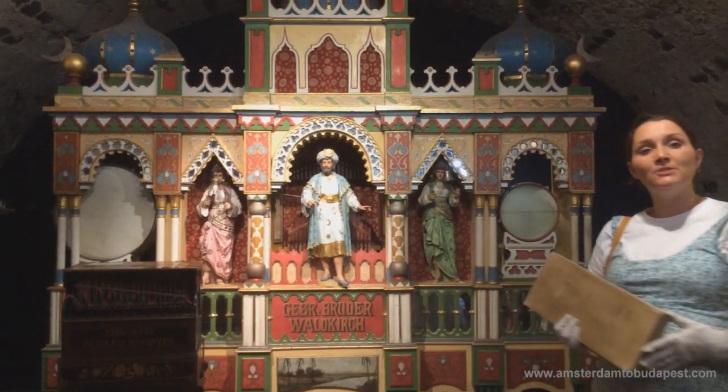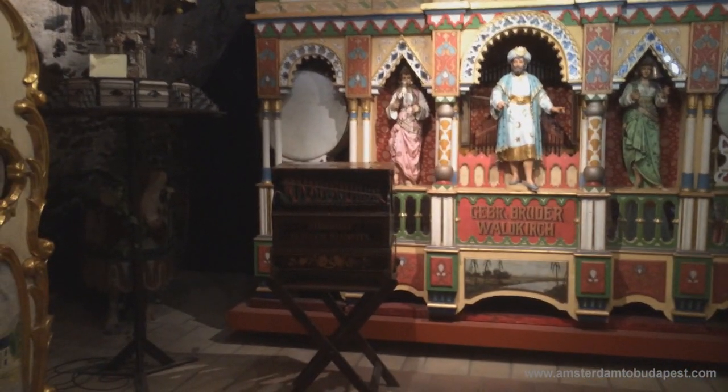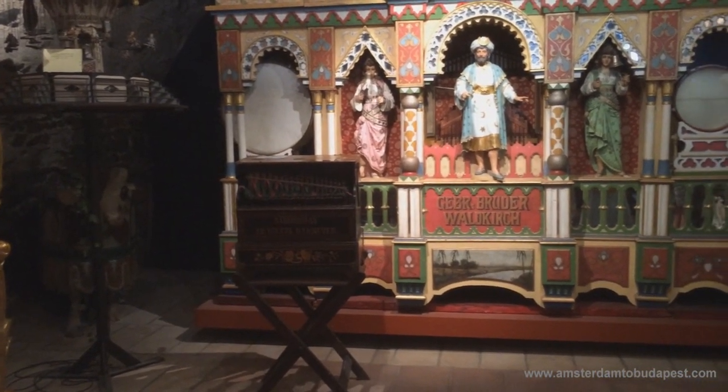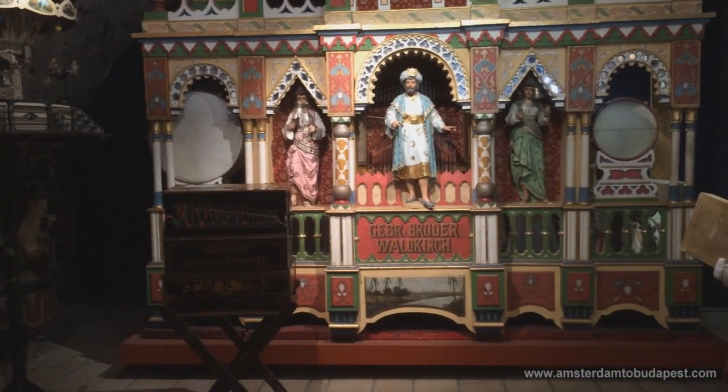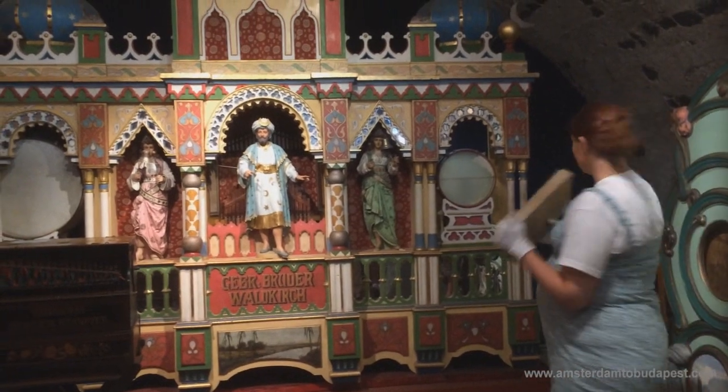Nowadays, you've got a small problem with the instrument. You see, all of those mechanical musical instruments have no volume control. They always play as loud as possible, and this particular one was built for outside. Enjoy!